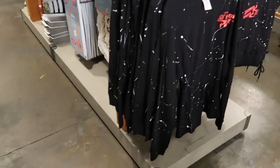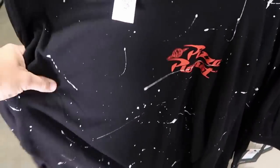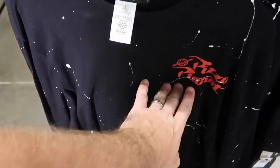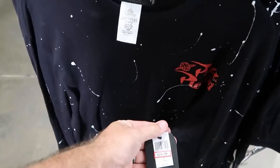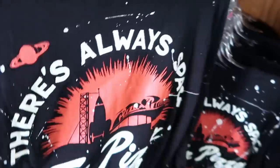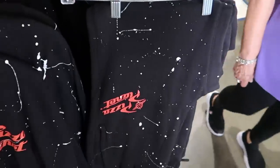And it looks like they're getting more of that awesome Pizza Planet Disney junk food merchandise in. These shirts are awesome. That's a nice long sleeve shirt with your Pizza Planet logo and like paint splattered all over. $25 marked down from $55. But check out the backside here. It says there's always space for pizza. That is really unique. And then over here, they do have the matching sweatpants as well.